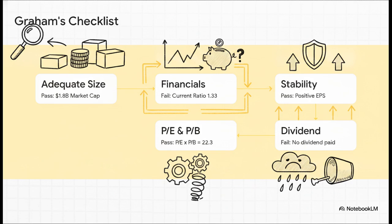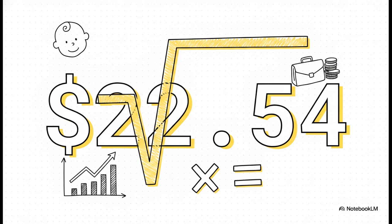There's no dividend either. They do barely pass his multiple test, though. PE multiplied by price to book gives us 22.3, squeaking just under his strict maximum of 22.5. So let's do the math on Graham's famous intrinsic value formula. You take the square root of 22.5, multiply it by the EPS of $2.06, and then by the $10.96 book value. Run those numbers, and Graham's fair value lands at exactly $22.54.